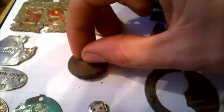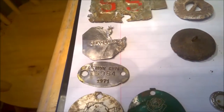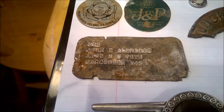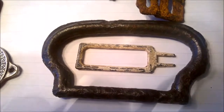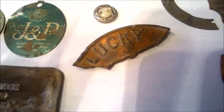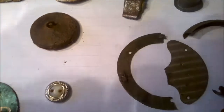A little button with the shank on it. It's got an iron back. Pretty crusty. A couple of tags. One says Graceland, the other one's Fashion Craft. A couple of rose tags. Like a luggage tag. Golfer's divot thing. Really neat old iron buckle. I'm not sure what that white thing is. Another piece of a buckle there. And then it's one of those giant pennies, or a piece of one at least. Just said lucky on it. That was kind of funny. Little button. But yeah, some other junk items.